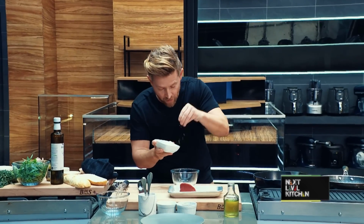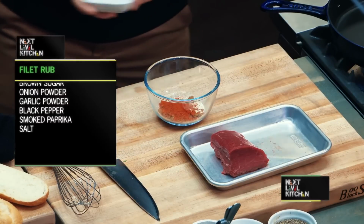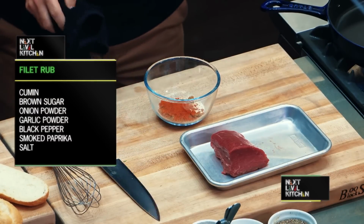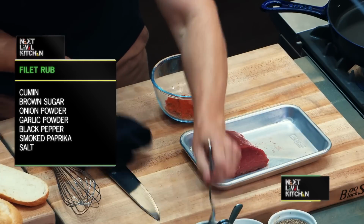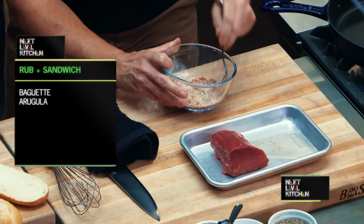I love it, I love it. Yeah, over here, we're going to do a barbecue spice blend. I have some of my favorite flavors. We have cumin, we have garlic, we have onion, we have paprika, and we have a little bit of brown sugar, which I love with red meat.